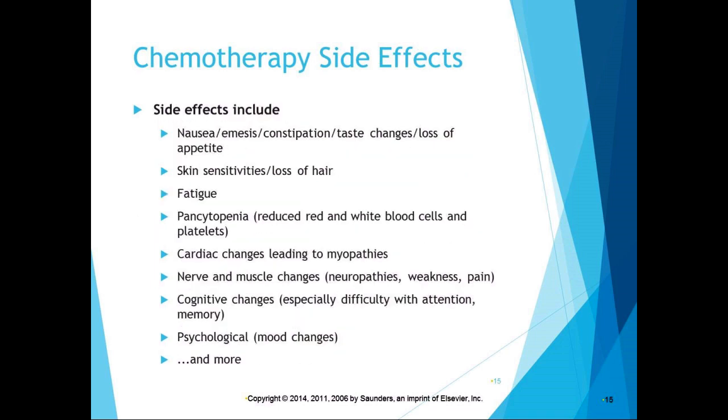So side effects that the patient experiences may include nausea, vomiting, constipation, taste changes where things don't taste the same, and loss of appetite. Skin sensitivities and loss of hair, fatigue, a very common side effect. Pancytopenia, which means pan is all, cyto is cell, and penia is low. So reduced red and white blood cell counts and platelets. So all the blood cells are affected. They all have low levels, leading to fatigue and other things.